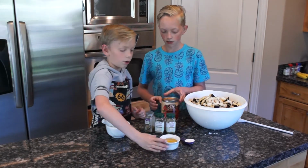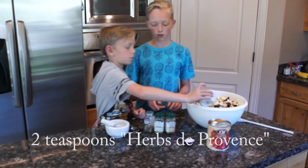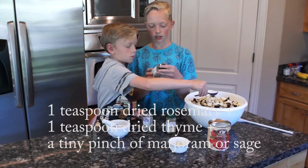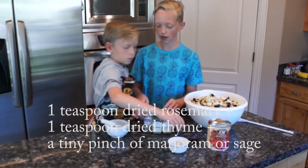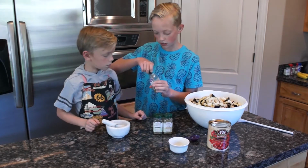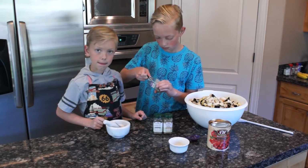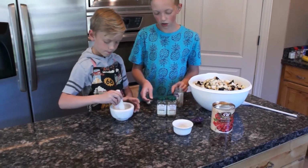You were supposed to have some herbes de Provence, but we didn't have any, so we made our own using 1 teaspoon of thyme, a teaspoon of rosemary, and we added just a little bit of sage to be adventurous. We need to put this in. And then we grind it all up using our mortar and pestle. Okay, that has to be all ground up.